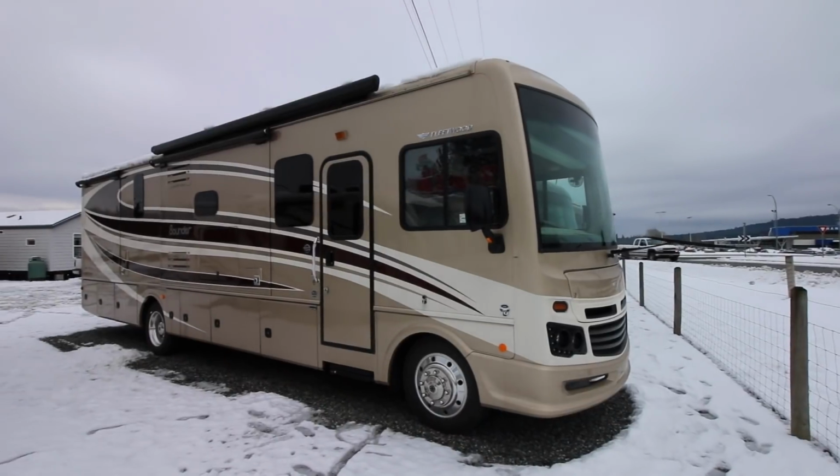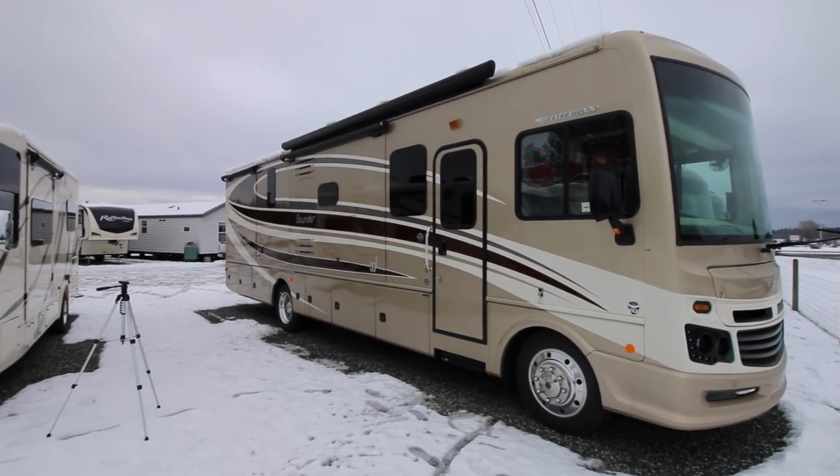Whereas with me and travel trailers and fifth wheels, I have to actually get out of my truck and walk around to get into my camper. I really like that these seats are part of your camper. On to a Class A motorhome.